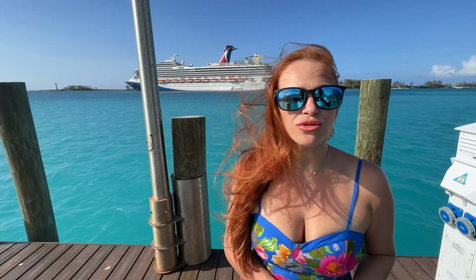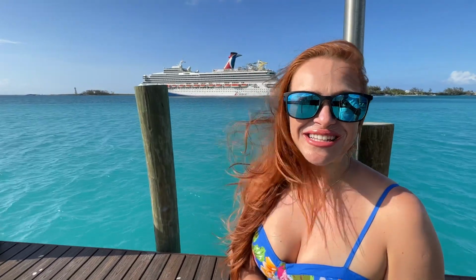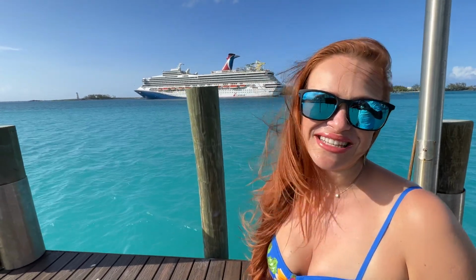The Bahamas allows travel for vaccinated and unvaccinated passengers. So let's get into the travel requirements and the health visa process. Let's start with the travel requirements.